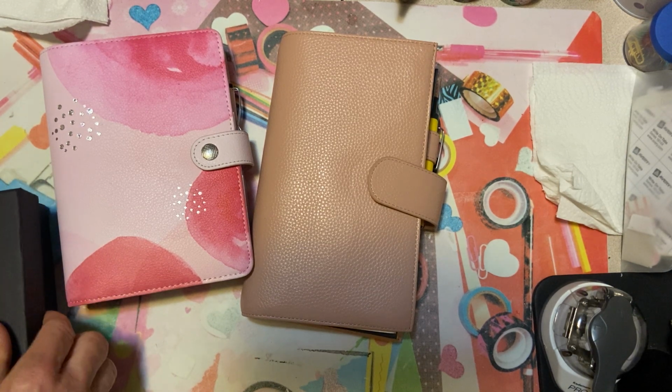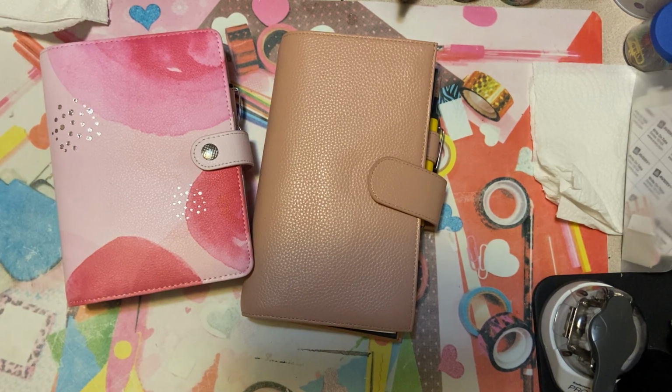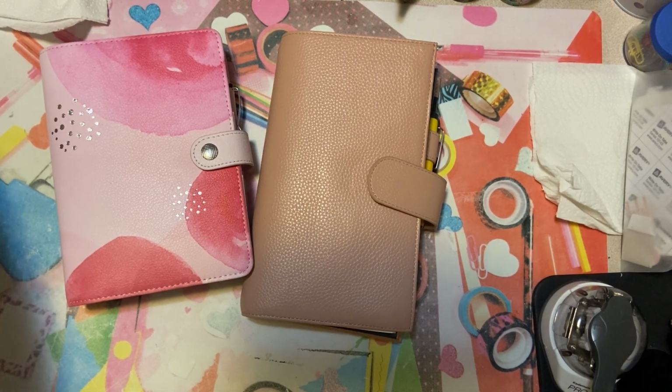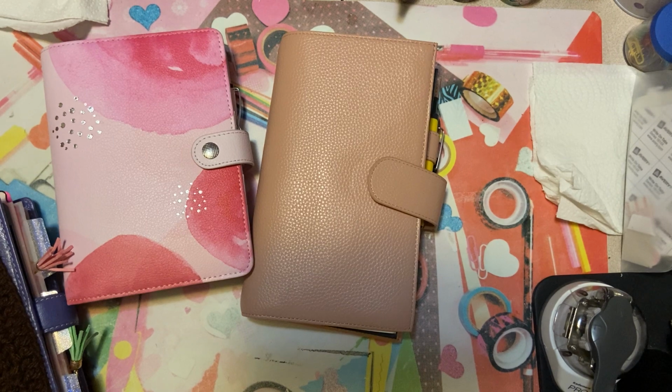I'm just putting this back in the box, sorry folks. After I did the purple Molden, and of course, like I said, the pink one is not the Molden, it's just the original Filofax, and I'm dropping stuff off my table. Which, oh my goodness, I hope this counts as exercise. I say that all the time.